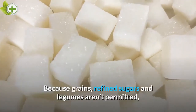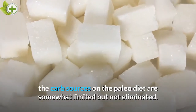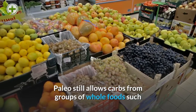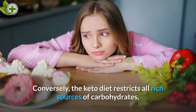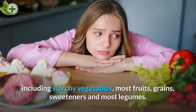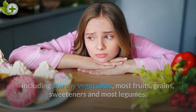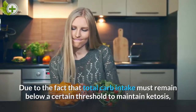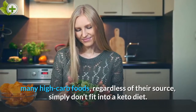Because grains, refined sugars and legumes aren't permitted, the carb sources on the paleo diet are somewhat limited but not eliminated. Paleo still allows carbs from groups of whole foods such as fruits, vegetables and unrefined sweeteners. Conversely, the keto diet restricts all rich sources of carbohydrates, including starchy vegetables, most fruits, grains, sweeteners and most legumes. Due to the fact that total carb intake must remain below a certain threshold to maintain ketosis, many high-carb foods, regardless of their source, simply don't fit into a keto diet.